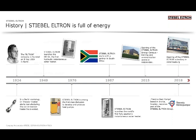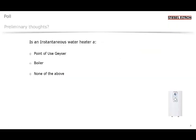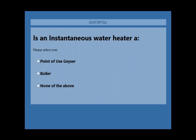Karim, if you can just pull up the poll, please. First of all, just to make sure that everybody is here and listening and not sleeping, I'd like to ask this question beforehand: is an instantaneous water heater a point of use geyser, a boiler, or none of the above?